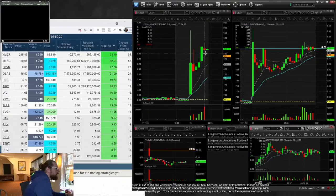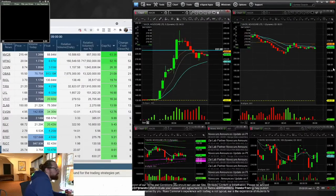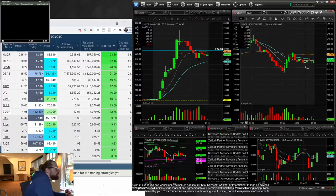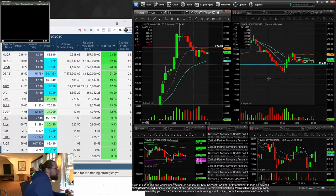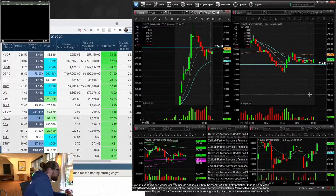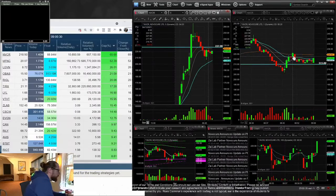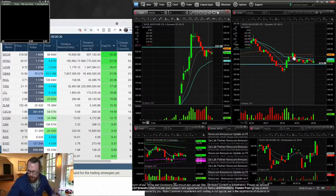Let's see. So that candle closed as a red doji. High volume there. Double bottom, 215. Mm-hmm. I see that. Low volume selling. That's a good sign that it's holding. High of that candle was 227. So we'll see what this does.